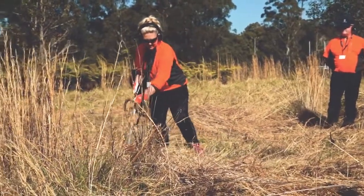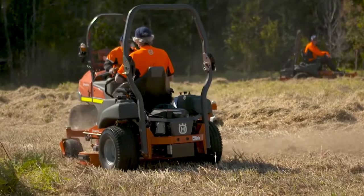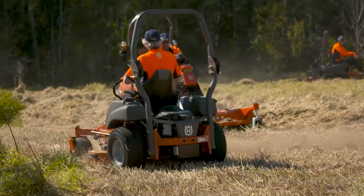So Husqvarna are doing many of these events around the world just to show what role we can play in the community that we live in and show the importance of what we can offer to improve and to make sure their environment is in a good place.